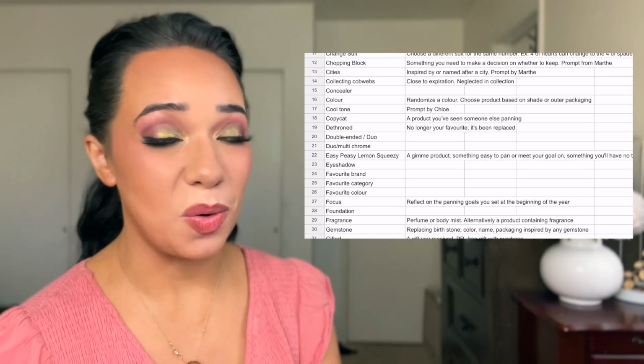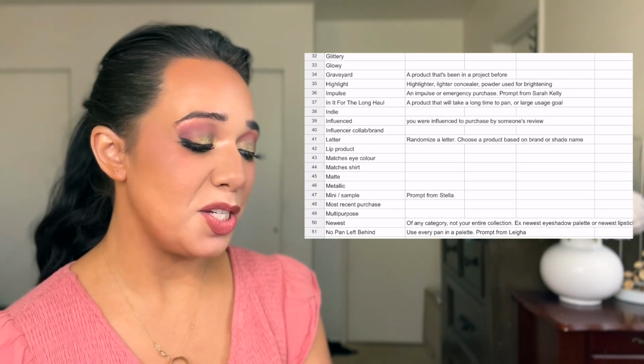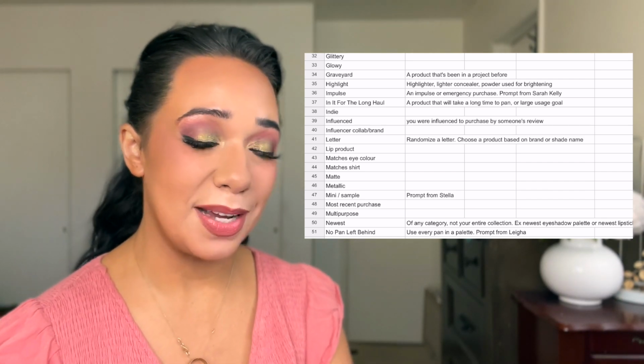Most of my goals are usage goals because, again, I get bored really easily. So we're gonna have to find something, or maybe it's time to use my get out of jail free card. I don't know. There's a page here that describes all of the prompts, and in it for the long haul is a product that will take a long time to pan, or a large usage goal. I have already done a large usage goal in this project. I used my Pat McGrath Sunlit Seduction Mothership palette for 30 uses. That did take me 2 or 3 months, I believe. I'm sure that we can find something that I'm willing to spend that amount of time on.